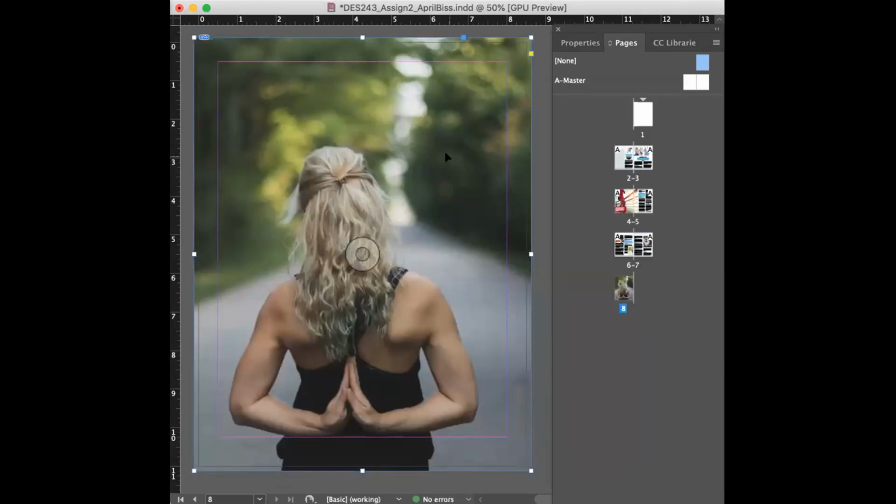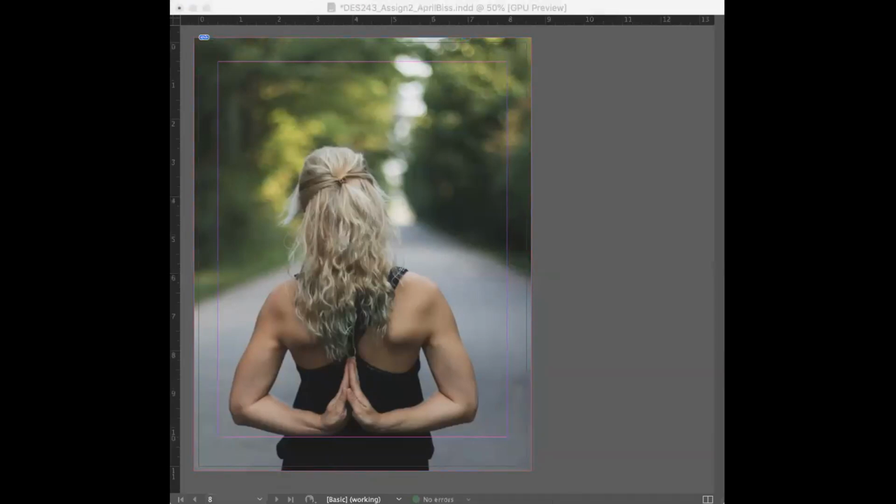Now when you place this, obviously it's going to place in whatever size it was before you converted it. Another thing to keep in mind: it's a good habit to take this image into Photoshop first. So when you download that image, or any image that you're deciding to use, open up Photoshop and make sure that the size is correct for your print magazine. This is a print magazine, right? So you have to make sure it's right for the print magazine.